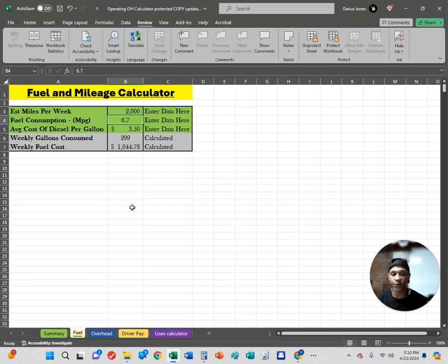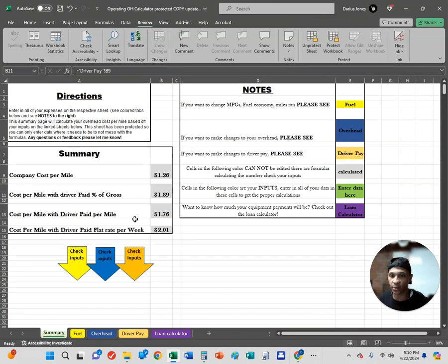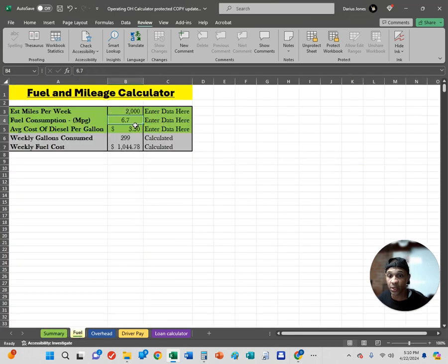All of this plays into your cost per mile. But this is pretty cool. It's already formulated, it's already calculated, and you can come here and tweak that out yourself. So whatever the equation is, whether you're running 2,000 miles, 3,000 miles, and obviously legally most of us can only do 3,000 miles unless we have some type of exemption, but that's an ELD, log, HOS conversation for another video. But that's it, guys. This is the fuel and mileage calculator section of this.